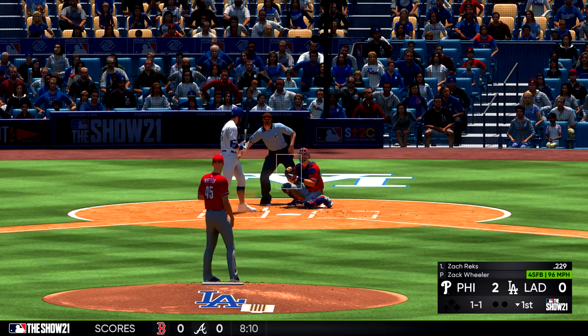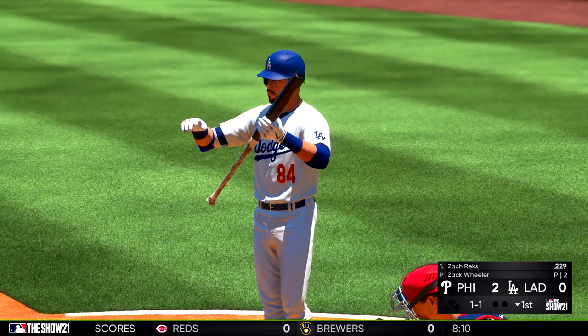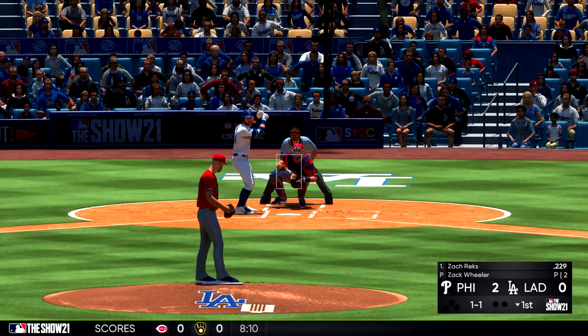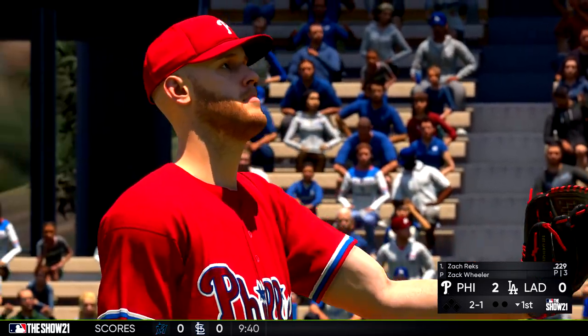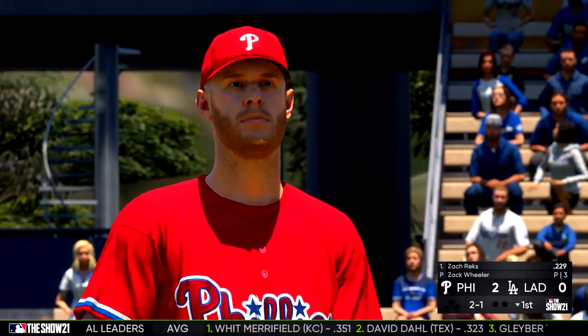One and one to the Dodgers' leadoff man, Rex. Is 6-2 and bats left, but throws right-handed. He was taken in the 10th round back in 2017. Hey, this guy's got a chance to be an absolute steal. Being drafted where he was, there are definite signs that he has a chance to make an impact at the big league level.